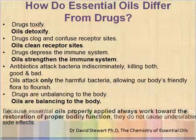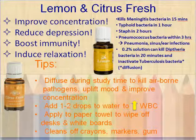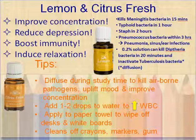So let's get into some of the essential oils that we will be using during the winter time or during the school time. These are some of the oils that I use year round, but still they're even more important when it comes to back to school season. Lemon and Citrus Fresh are our first oils. Lemon works to improve concentration. The citrus oils in general can work to reduce depression and boost the immune system, and they also induce relaxation.